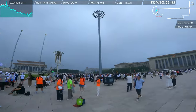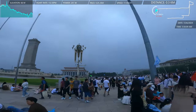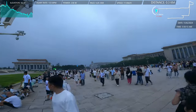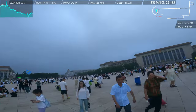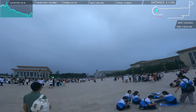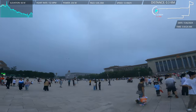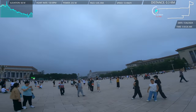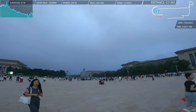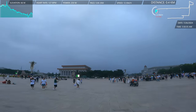What's my speed? I'm going a bit slow. That's alright though, it's pretty crowded here. And there's a lot of security around, so I don't want to look like an absolute crazy guy. Opens up here a lot more, good. Okay. I'm not sure what that building is.